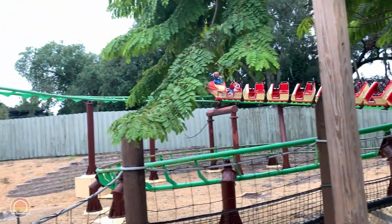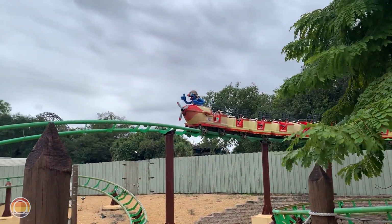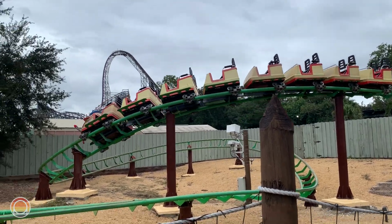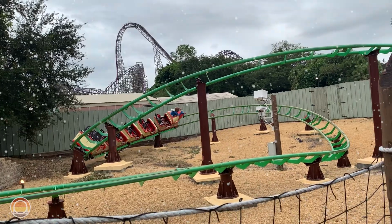Now, I've been on multiple of these models so far, the newest of which opened at Sesame Place San Diego earlier this year. But I will have to give the edge to the Busch Gardens Tampa counterpart, just because it was the first one of these models that I went on. And maybe this was just the Florida heat, but I actually grayed out a little bit.